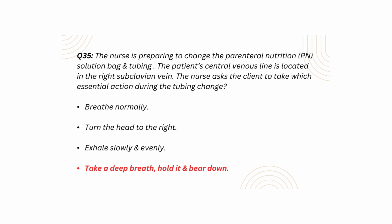Q35. The nurse is preparing to change the parenteral nutrition (PN) solution bag tubing. The patient's central venous line is located in the right subclavian vein. The nurse asks the client to take which essential action during the tubing change: breathe normally, turn the head to the right, exhale slowly evenly, take a deep breath, hold it, bear down.